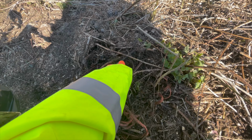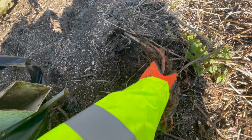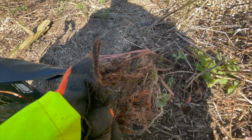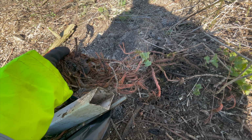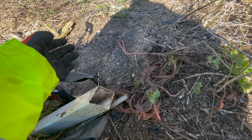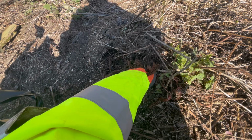Well, you can see here how embedded it is into the ground. It doesn't even move. You really have to pull it, and a lot of this has been there that long. It's degrading and decomposing into the ground, but the earth has actually sort of entombed it, I suppose would be a good way of describing it.